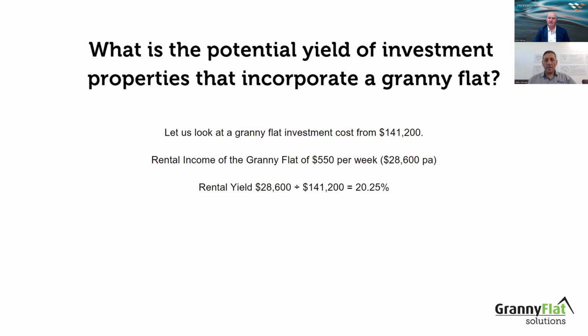Which returns $28,600 per year. That's purely based on the $550 a week in rental return. And the yield on that is 20%. Now, as an investment strategy, you could buy a house for $1 million and get $800 a week, $1,000 a week if you're lucky, maybe more. Your rental yield there is probably going to be close to about 6%. So just on that alone, the investment of purchasing or building a granny flat is around 20%.